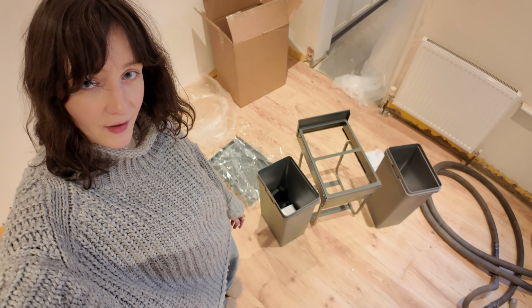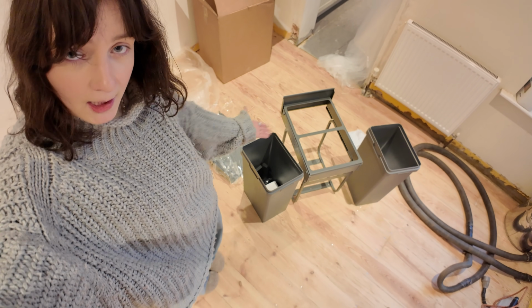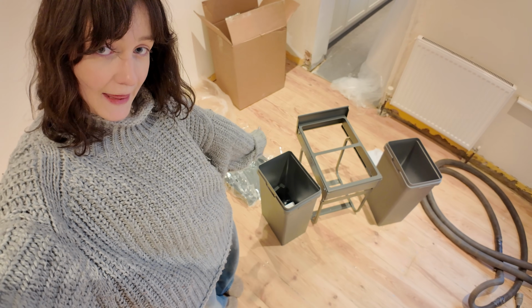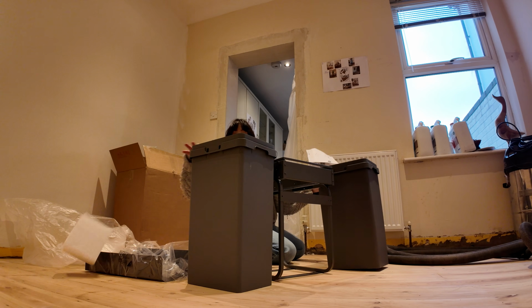Some very exciting purchases have been made. I bought a bin and now I need to figure out how to put the bin together. I just love being a homeowner. Buying bins, this set me back £140. I can't believe this is happening to me.